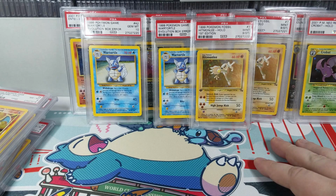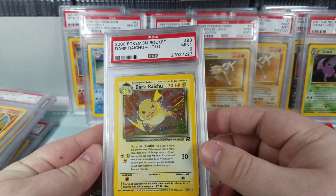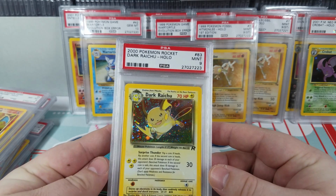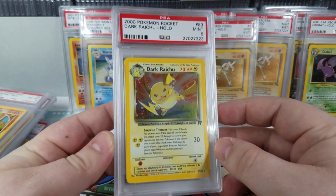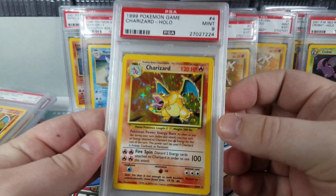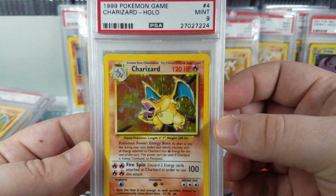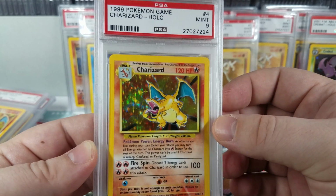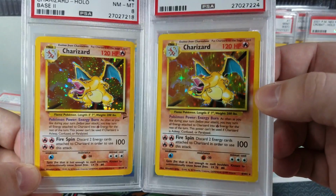All right, so coming up, I don't think I have any errors for a little bit. Dark Raichu, PSA 9. Again, one of 9 cards I'm missing in Unlimited Holos for Wizards of the Coast. I tried. Didn't get the 10. Oh, another Charizard. You can see the difference here, the extra starry background, which is really cool. PSA 9. Again, I definitely prefer that base set too. Just to show you.